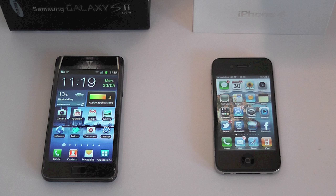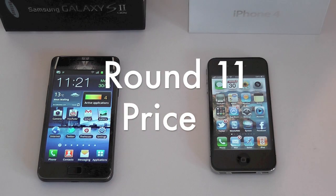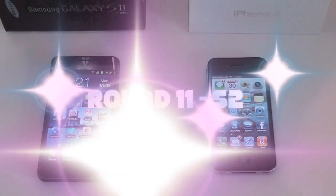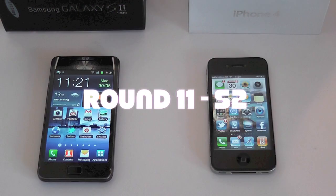As we lead into round 11, which is going to be the price. Now, in terms of price, although they're fairly similar, the S2 is slightly cheaper in both the 16 and 32GB models, around the £50 to £100 mark difference. So in terms of price, Samsung have managed to release this phone at a cheaper price than Apple have on the iPhone 4. So again, that's going to be another round to the Samsung Galaxy S2.